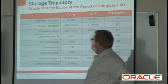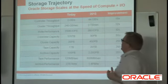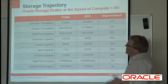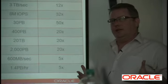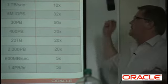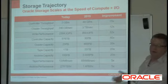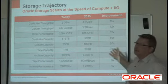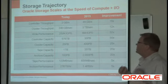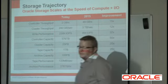Okay, very, very quickly, I'm just going to show you. People have asked what was Oracle's strategy since we took over Sun, and they were looking for some sort of roadmaps. And here's a roadmap for you to, let's say, share with your customers. The moment through to 2015. Obviously, they're developing these technologies. So when we're talking about a 15 times, 12 times, 32, 50 times, these statistics here on the right-hand side might change. Who knows, they might change for the better. They could change for the worse. However, this is where we see a roadmap into where and how our Oracle storage is going to scale to meet the needs for computational I/O in the next two or 3 years.